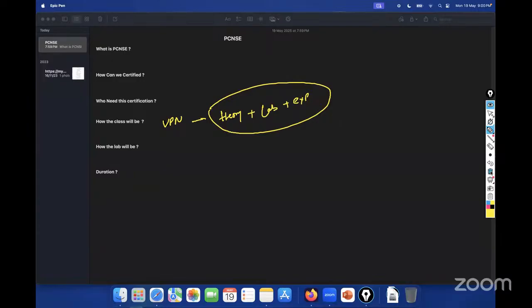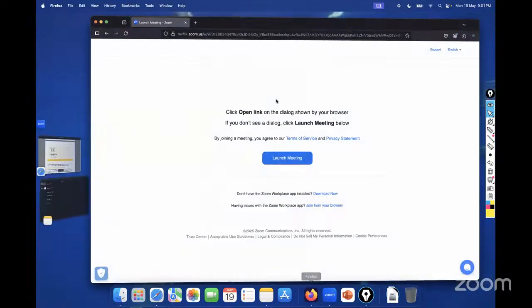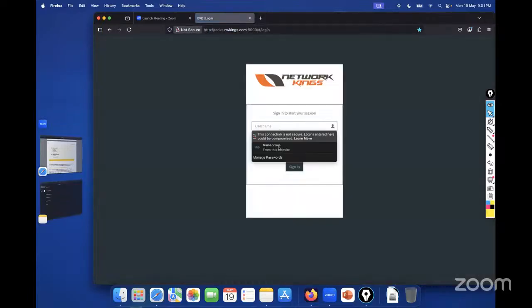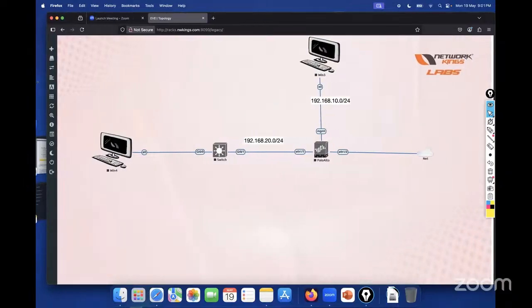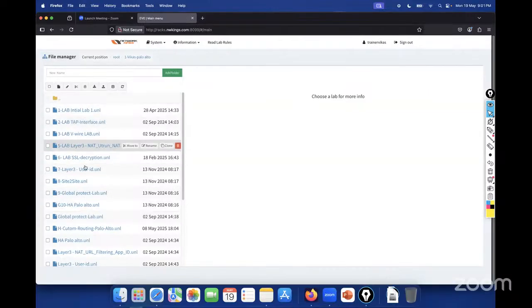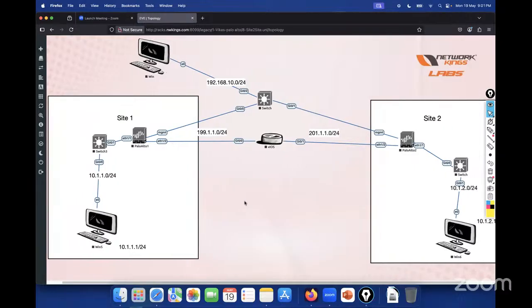Let me show you what the labs look like. I will show you the site-to-site VPN lab. This is our lab. Where is that? Give me a minute. I'll just go to racks. For topic-wise, I have all the labs that I have configured. So let's go for site-to-site VPN. I was talking about this one only. This is the site-to-site VPN, as you can see.